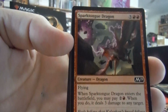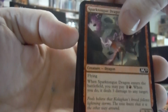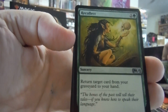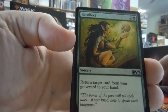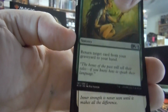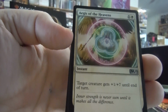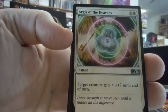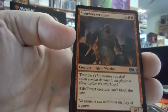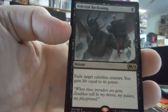Spark Tongue Dragon. This was a solid limited card. Look at that. Easy to get, does damage, is a dragon. Awesome looking. You know, never hurts. Wall of Vines. And we have our first uncommon, Recollect. Aegis of the Heavens. Make a thing big. Sagebreaker Giant. It's a giant. It breaks sieges. Pretty cool.